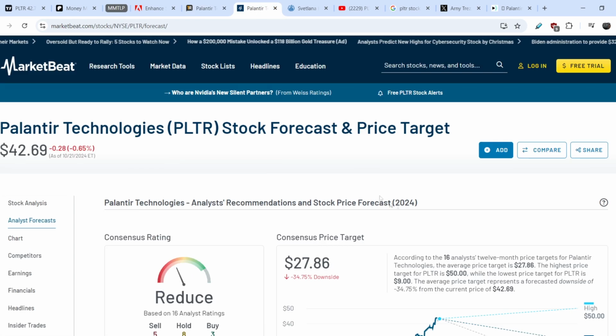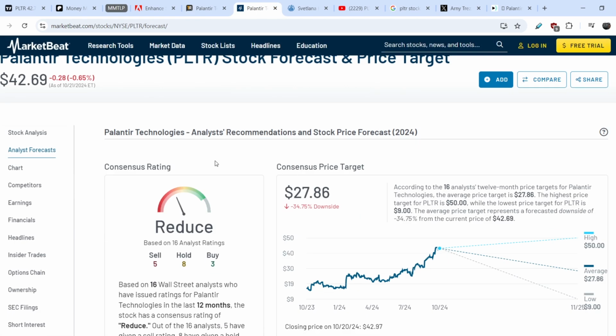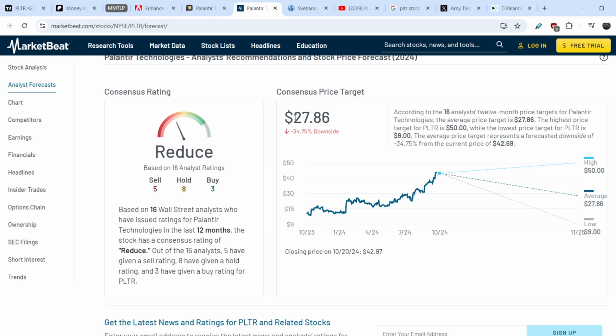We have quite a similar picture on MarketBeat.com. We have a consensus analyst price target at $27.86 with the same exact downside potential of around 35%. But right here we have 5 analysts who suggest to sell, 8 who suggest to hold, and only 3 who suggest to buy. That is why, guys, be careful with the long position on Palantir.